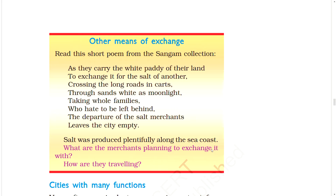Other means of exchange. Read this short poem from the Sangam collection. As they carry the white paddy of their land to exchange it for the salt of another, crossing the long roads in carts through sands white as moonlight, taking whole families who had to be left behind. The departure of the salt merchants left the city empty. Salt was produced plentifully along the seacoast. What are the merchants planning to exchange it with? How are they traveling? Comment on this.